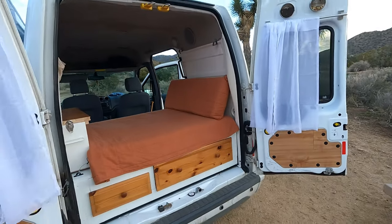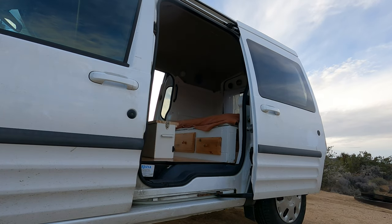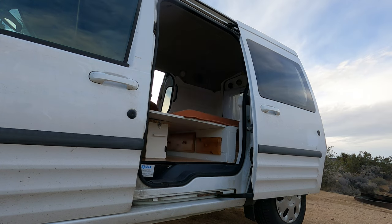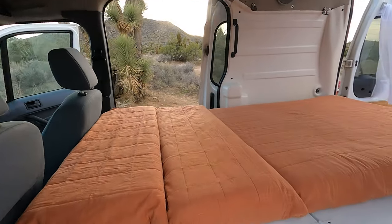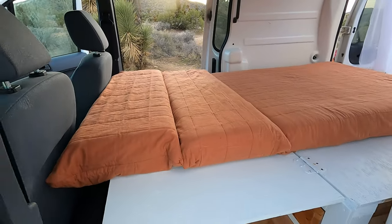And here she is, all pretty. But then I decided, well, I should probably put it into the sleeping mode. So this is where I have to put out my little extension piece. If you've seen my van build video, you know how this works. But yep, just really quick and easy. And I get out the extra panel so I have a full-size twin bed.